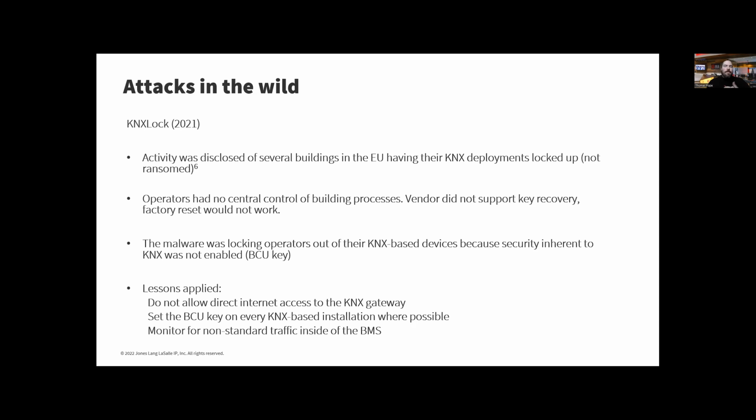But again, there had to be, well, not had to be, from talking to them, there was direct internet access to the KNX gateway. Not good, right? So again, segment the network. Don't let them do that. The other is if there is security in place, set it, use it every time. Don't let anybody out of it, right?